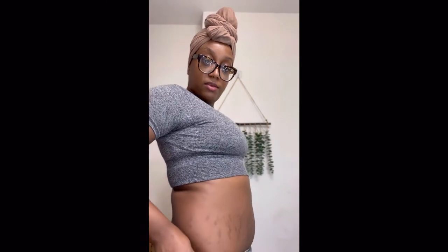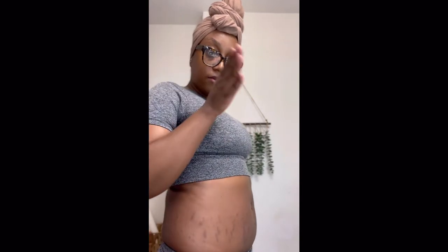Stretch marks look different depending on what angle you're looking at them. Like from the side, they actually look worse than just front on. If you look this way, they kind of fade a little bit and get close. Like you definitely can't see them as much as if you look from the side. Profile view. This is this side.